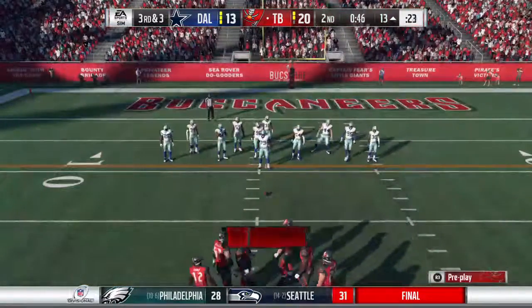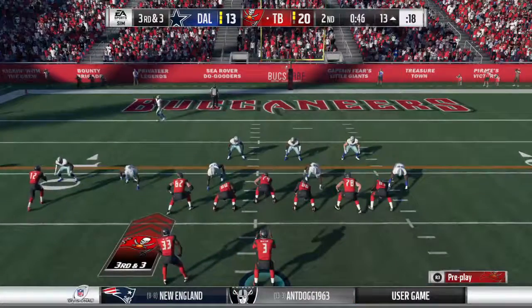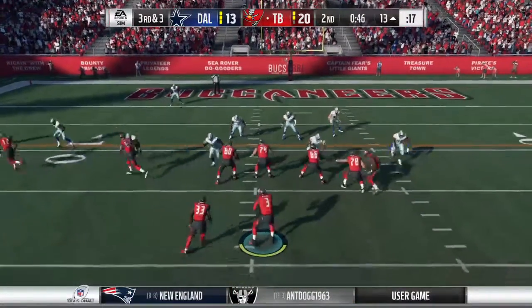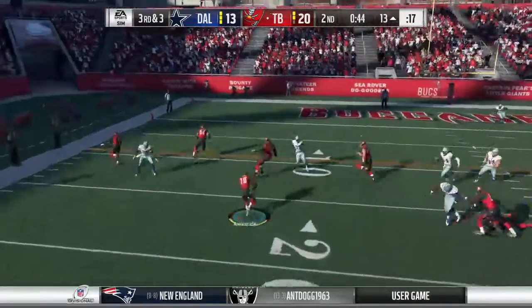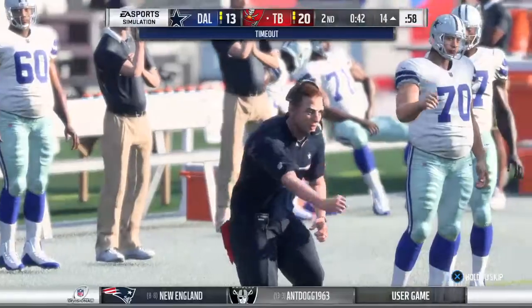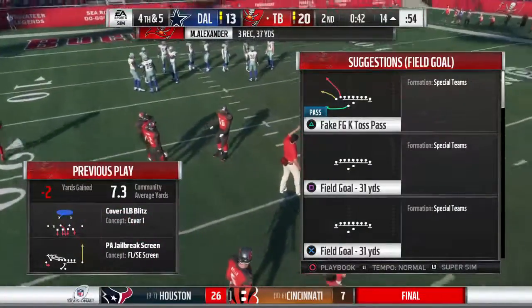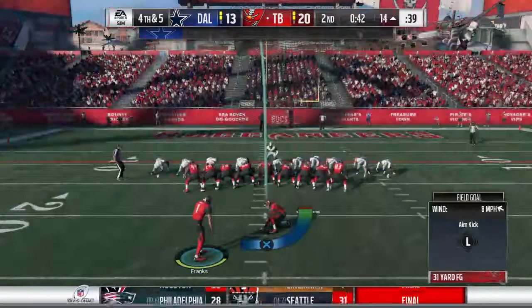The Bucs on 3rd down. They've had good success, 5 for 8 to this point. Here it's 3rd and 3. Winston now. Throw left side complete. It's Alexander. And now a timeout called by the Cowboys defense. It's just their first, so they'll have 2 remaining here before we get to halftime.